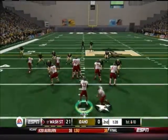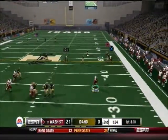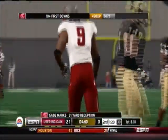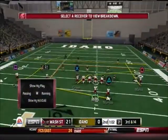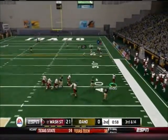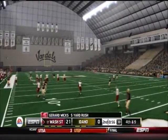Our offense that's in shambles right now has to come back on the field. Wicks is looking. He fires, and it's caught! What an accurate throw by Wicks! 31-yard throw. After an incomplete by the receiver, we throw Wicks back in the game, and we're going to try to pick up this first. We're just going to scramble out, get what we can, and it's 4th and 9.